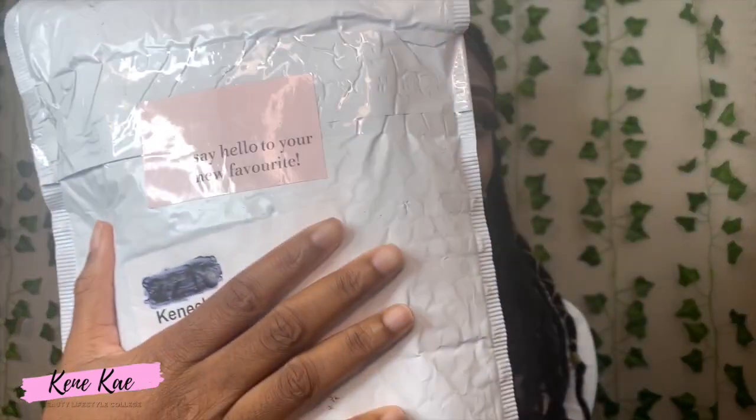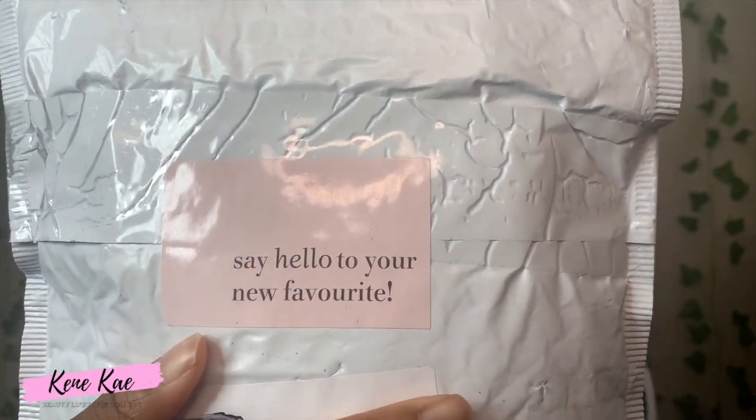All right, so here's how the package came in this envelope. On the sticker, it is like a personalized sticker. It says, "Say hello to your new favorite." Really cute, makes me excited to want to get into it when I open it. So I'm just gonna open it pretty carefully. 20 minutes later. All right, y'all, so it's already looking really cute.